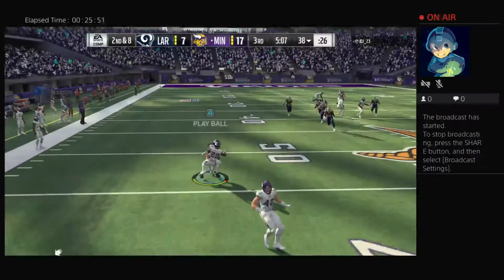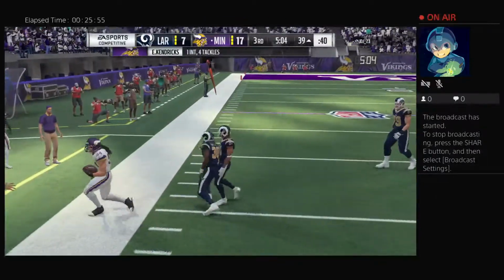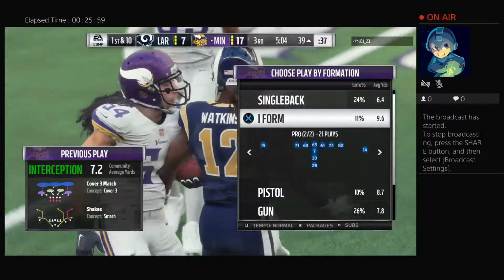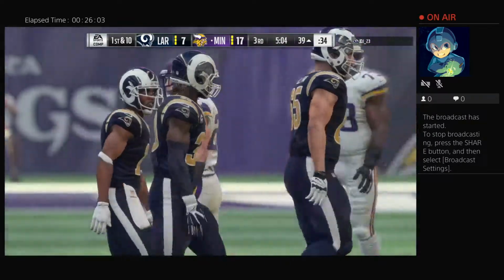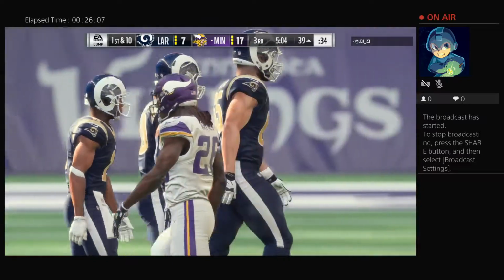The ball popped in the air and intercepted. Picked off by the linebacker, Eric Kendricks. And the return stops at the 39-yard line. First possession of the third quarter, an interception, so maybe a second-half tone setter. Indeed, and not the tone they wanted to set.